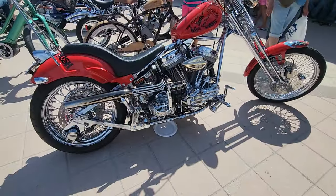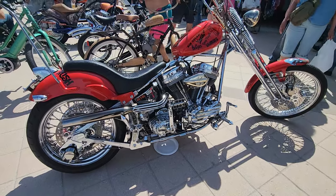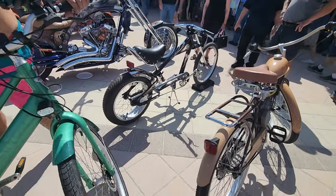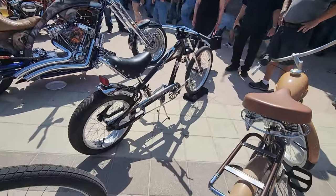Here's a custom pan chopper, really nice. Even got some Orange County Stingrays here. We actually have one of these in the museum.